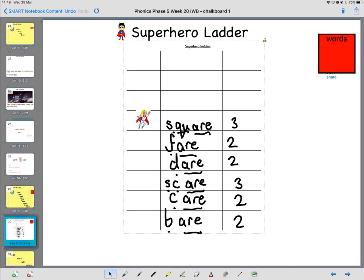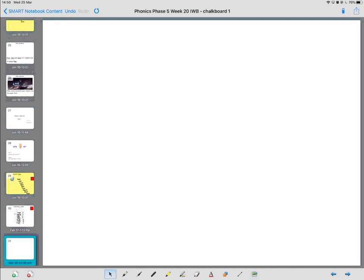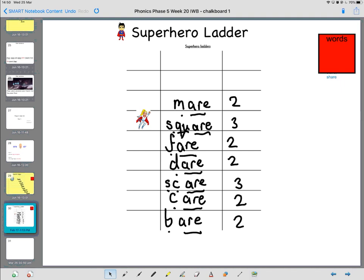Next word, mare, as in a female horse. So m, air. That's right, sound buttons. There's 2 sound buttons, so if you've got that, move your superhero up. And our last word today, stare. Stare. So that's got 1, 2, 3. Brilliant. Well done, year 1.